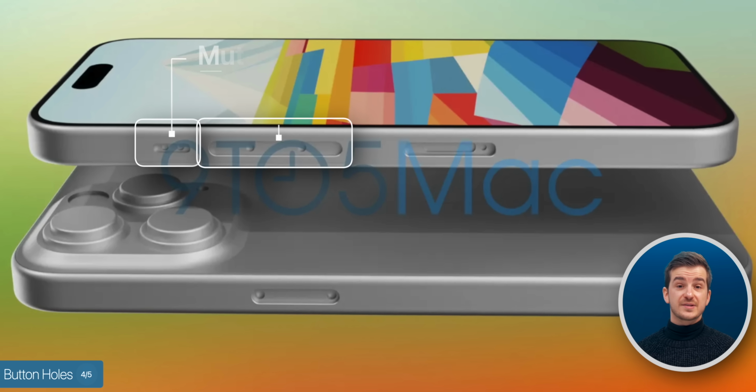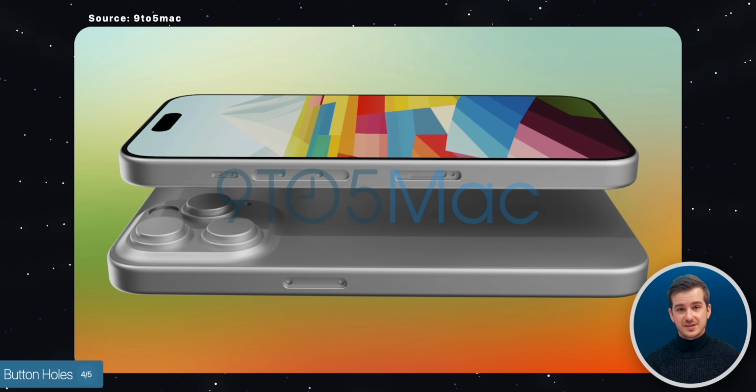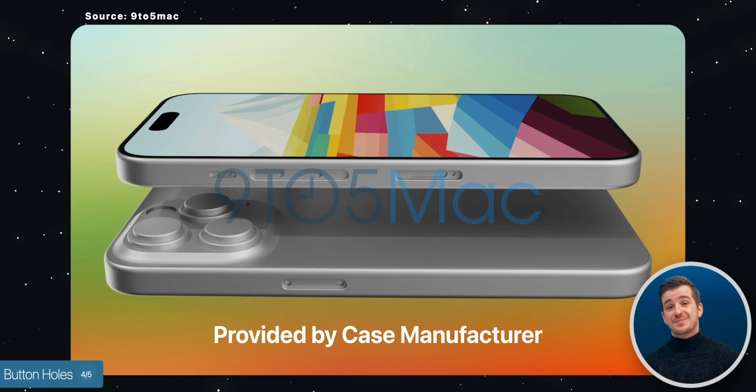Holes for the mute, the volume up, volume down, the power button, as well as the SIM tray. So why is that? Why do I think we have holes instead of actual buttons? Well, keep in mind that this is a CAD model that's coming from a case manufacturer.